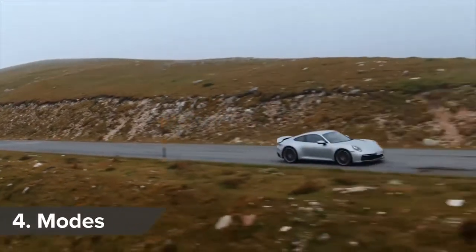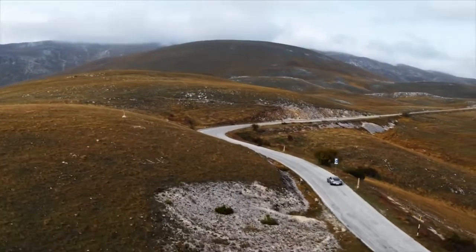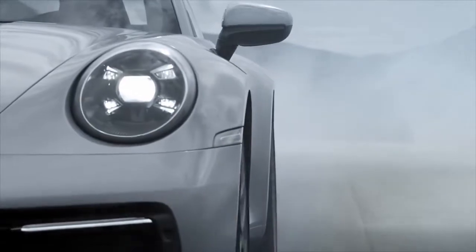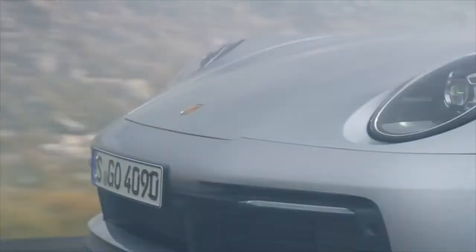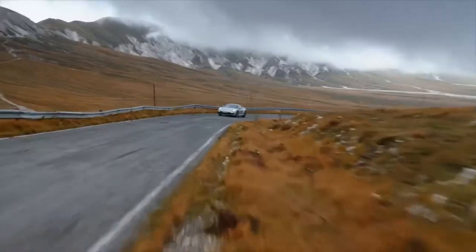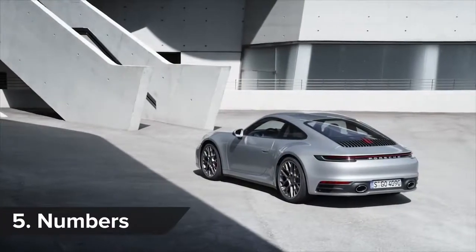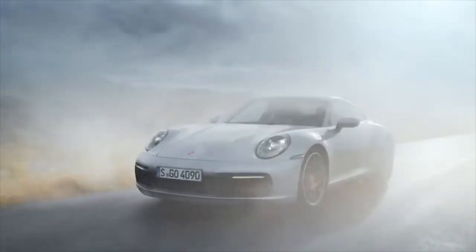The 992's rear engine layout may give it lots of grip in the dry, but in the wet, having the weight at the back of the car can be a little bit tricky at times. The solution is a new wet mode. It automatically detects water on the road, primes the car's electronic safety nets accordingly, and warns you that the going has got slippy.